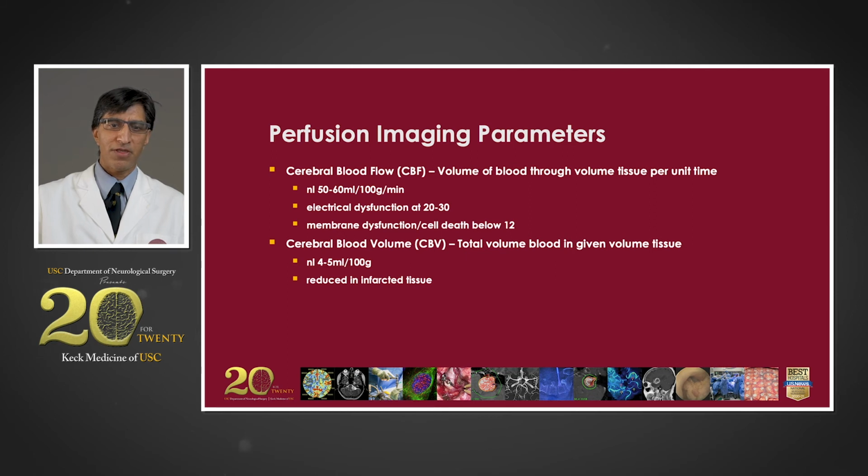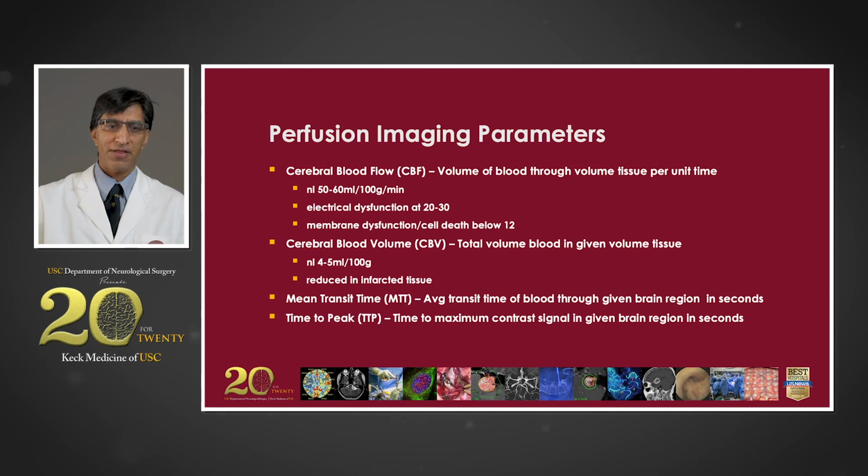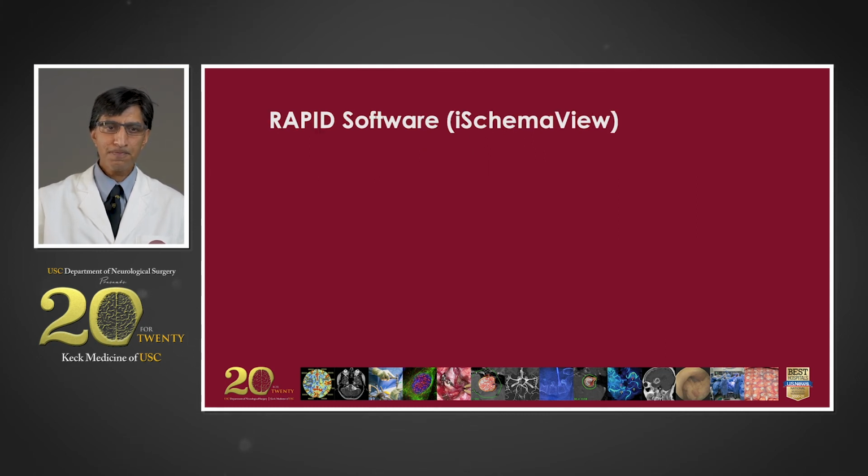Cerebral blood volume is the total volume of blood in a given volume of tissue, and it's been shown to be reduced in tissue that's permanently damaged or infarcted. The mean transit time is the average transit time of blood passing through a given brain region, measured in seconds, and the time to peak is the time at which the maximum contrast signal arrives in a given brain region after it's injected intravenously, also measured in seconds.